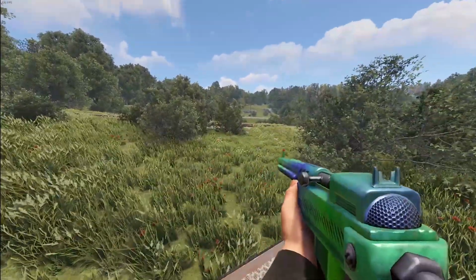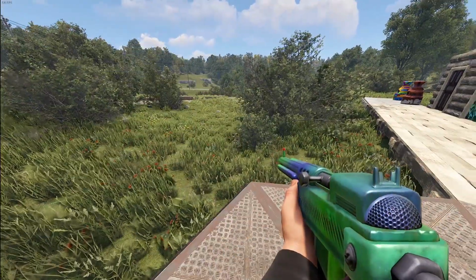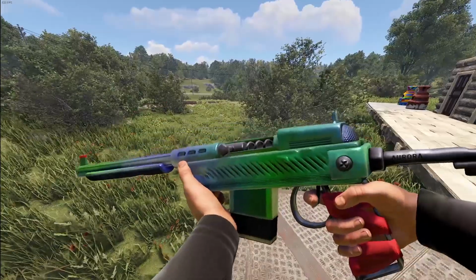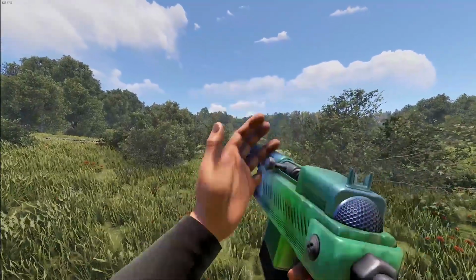Then we've got a SAR for you here, and this has got some colorful color gradient going on. This is the Aurora SAR, and it's got that bright, stark red grip wrap, and the rest of it has that nice fade of green to blue. Aiming down the sights, you've got an equal red tip for the sight to match those wraps.